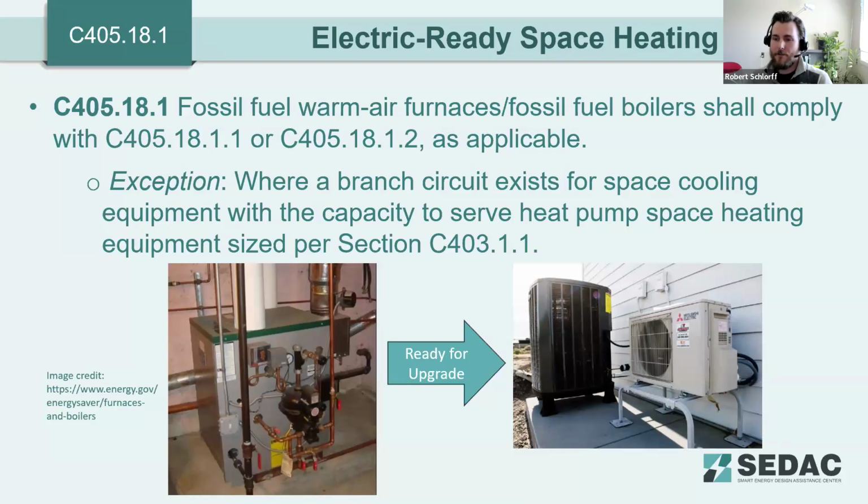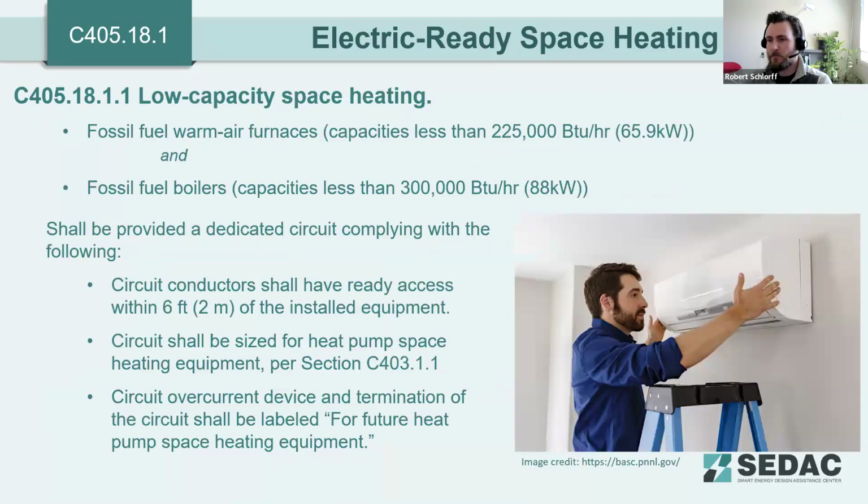So it's either the branch circuit already exists, or we're going to ensure that it exists by following these provisions. So, low capacity space heating. We're talking about fossil fuel warm air furnaces that are less than 225,000 BTU per hour, or fossil fuel boilers that are less than 300,000 BTU per hour. These appliances shall be provided with a dedicated circuit complying with the following.